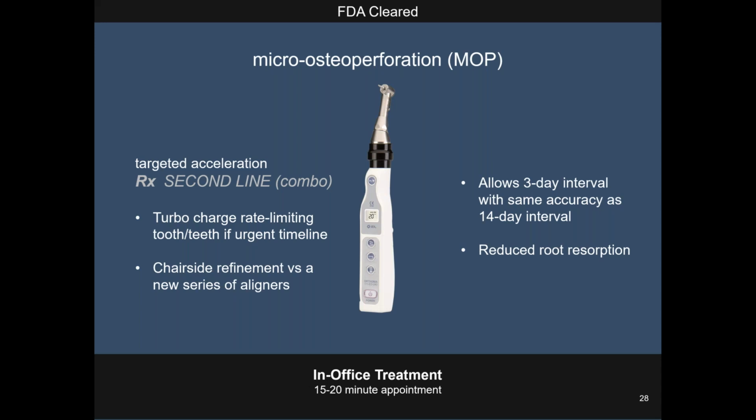Once again, we don't see a lot of root resorption with clear aligner therapy, but because we are softening up that bone, temporarily softening up the bone through the inflammatory process, that will allow us to have virtually no possibility of having root resorption because the bone is accommodating the tooth so well.